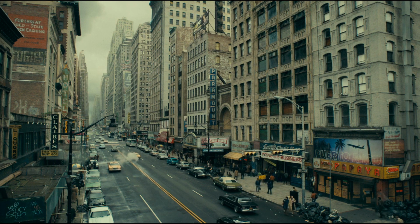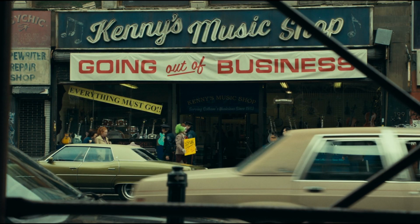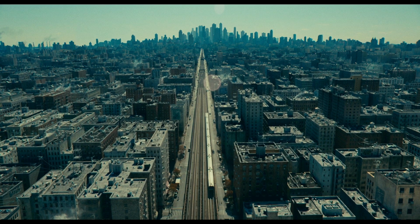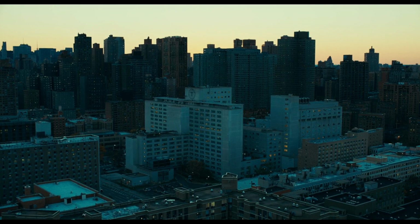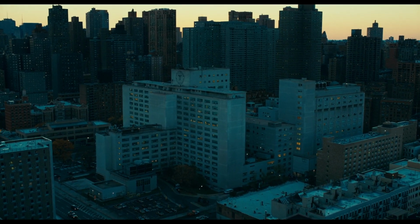Essentially, it's hard not to notice the dominance of this cyan coldness in the major part of the film, since it's everywhere. I mean, everywhere. Here, here, here, and so on. Actually, there is so much blue that it almost makes you suffocate, the same way Arthur is strangled by the people of Gotham City.